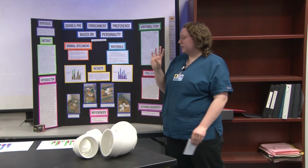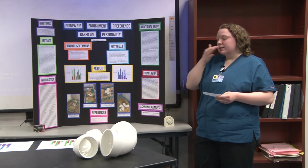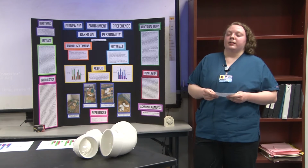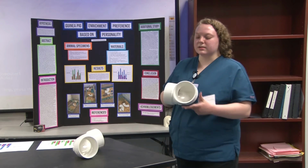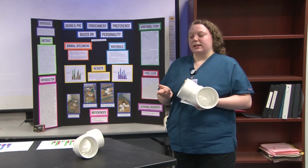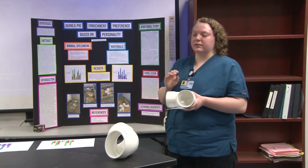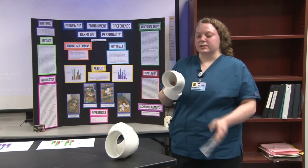So based on that conclusion from my mini experiment, I made a hypothesis for this project. And pretty much I said, Aurora, the more social guinea pig, she would want to go through the 4-inch PVC pipe more, which is this one, because she's more comfortable in her environment. She doesn't really need to feel enclosed or safe since she already does. And then Iris would be the opposite. She would want to go through the 3-inch pipe more because she needs to feel safe and enclosed in her environment.